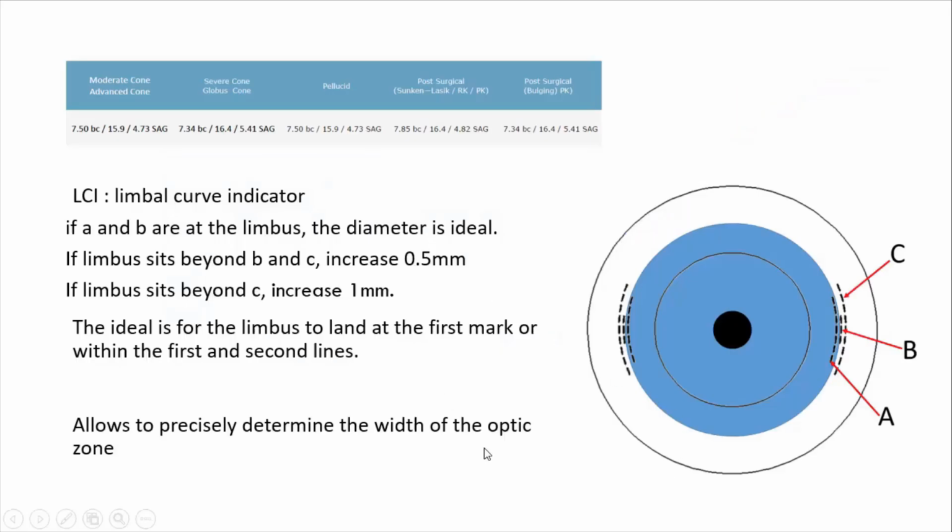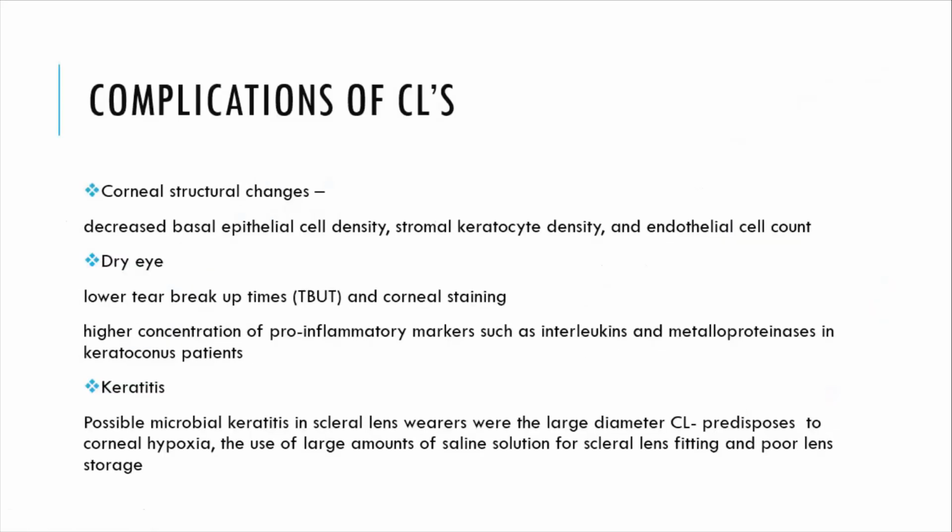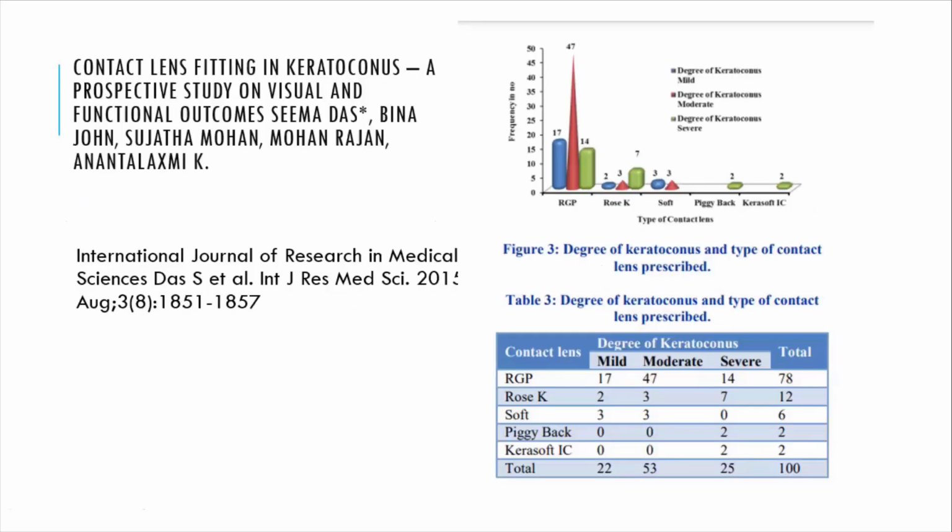The other variety of scleral lenses have limbal curve indicators, and accordingly they precisely determine the width of the optic zone and then dispense the lenses. We need to have these at the back of the mind, the complications of contact lenses, where it should not cause any corneal structural changes, dry eyes, and the possibility of microbial keratitis over long-term wear, and poor method of use of the salines.